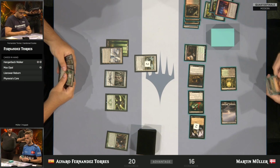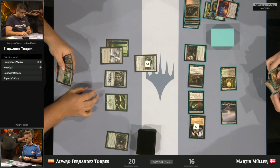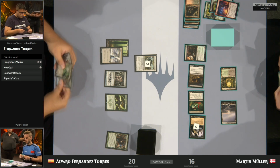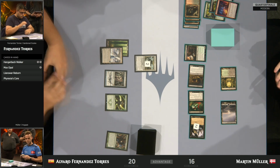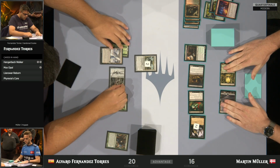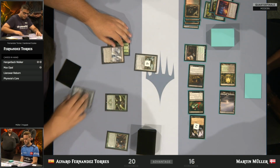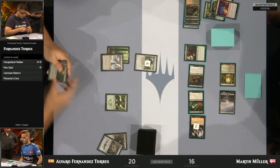Yeah, there's a lot of potential with the very few cards in hand. It doesn't look like much, but Llanowar Reborn, Hangerback Walker, and Arcbound Ravager can make a over 20 power Thopter kind of already with what's up. What? 20? At least. I haven't done the math. I believe it's close to 20.